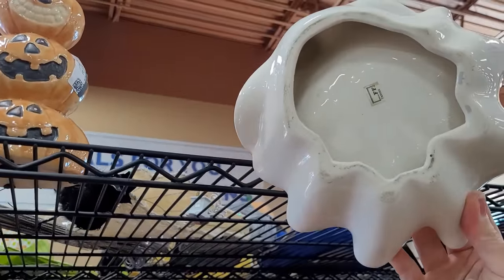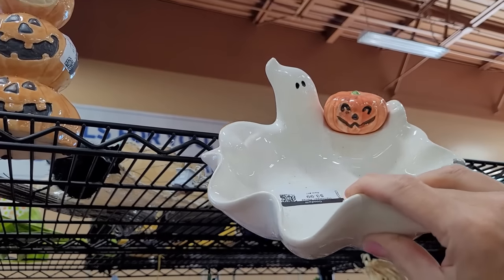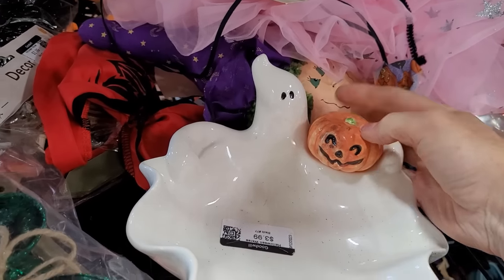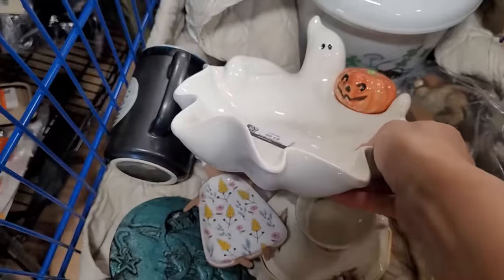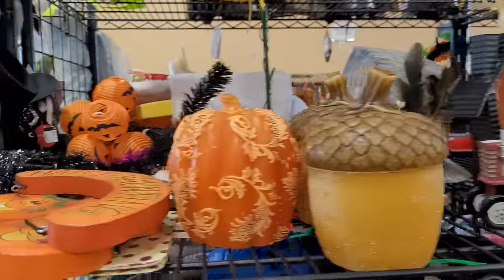This is Fitz and Floyd. It's vintage with its original sticker. It's a bit manky, could use a wash, but it's only $3. We'll absolutely take that. Let's get it into our cart carefully. There we go. And we will keep going.